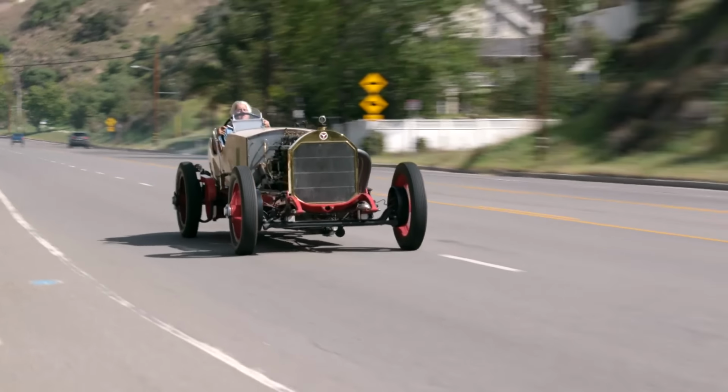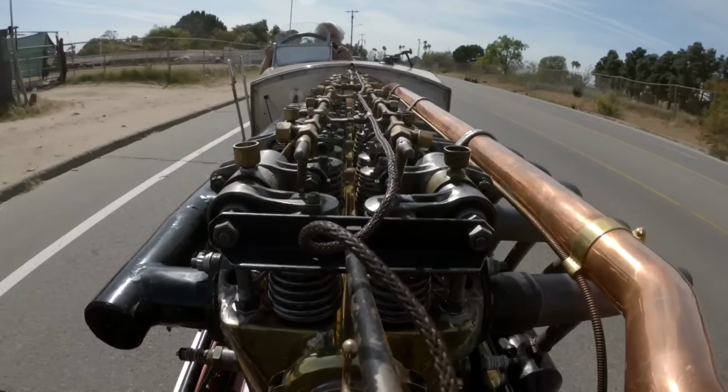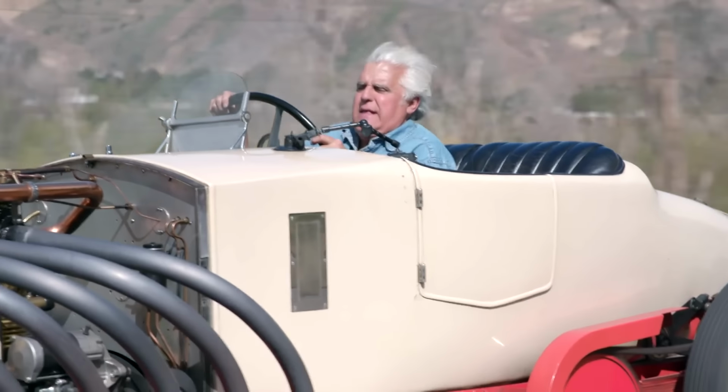Those chains rattling? It's like Marley's Ghost. It's really just a low-flying aircraft, that's what it is.